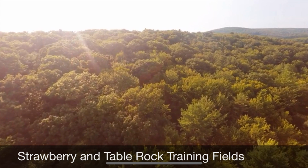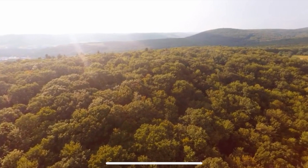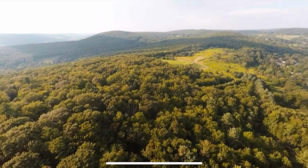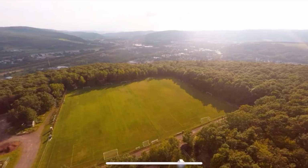Next are both Strawberry and Table Rock training fields. Strawberry field is used by a number of teams for any training that they'd like to do on grass. Table Rock fields are primarily used by the men's and women's soccer teams. Table Rock fields is a fenced-in area that holds two full-size fields primarily used by men's and women's soccer.